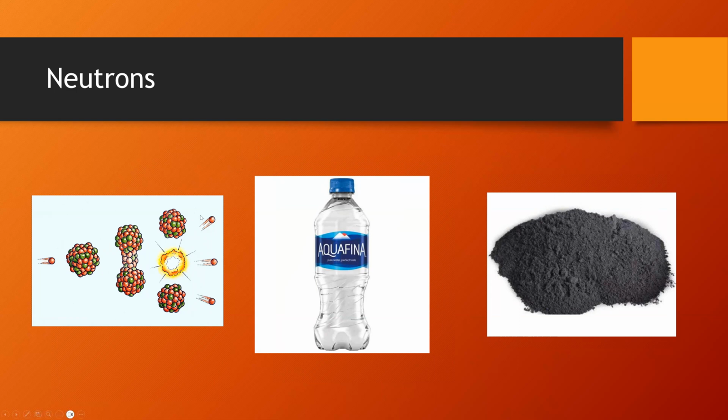But these neutrons are born fast. And the same for the ones born through fusion. They're born fast, and that makes them difficult to stop. You can't stop them right away. A good option for stopping them is water right here.